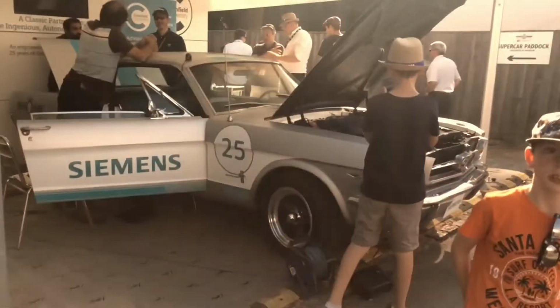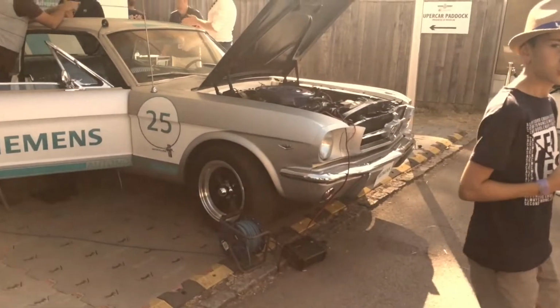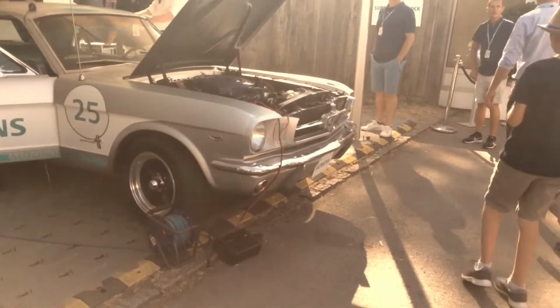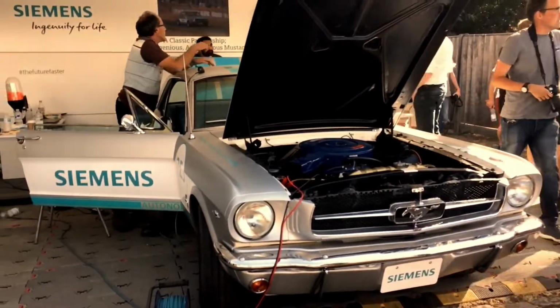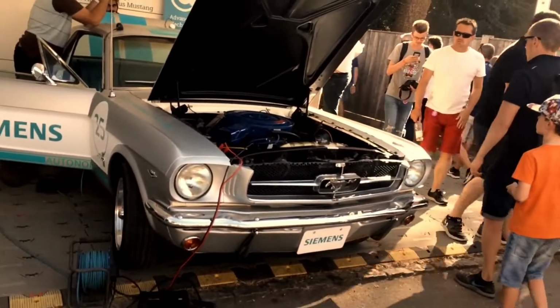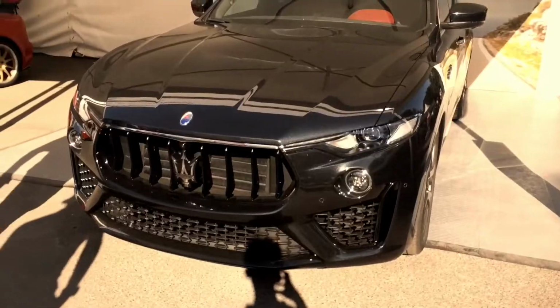Now these have made the world's first classic car that is autonomous. This is a 1965 Mustang that can literally drive itself, and it just looks like a basic Mustang, and then it just drives itself. Don't even ask me how.